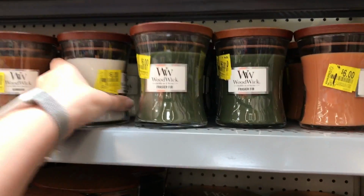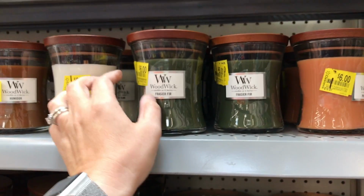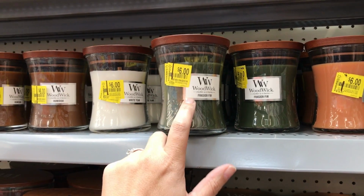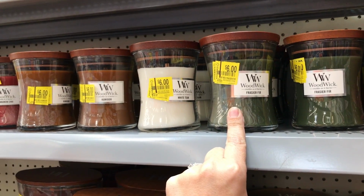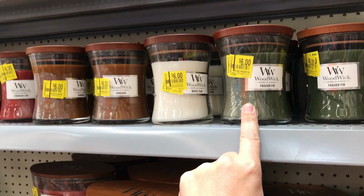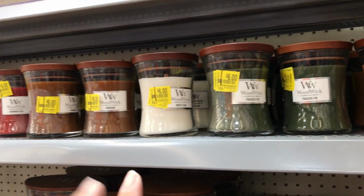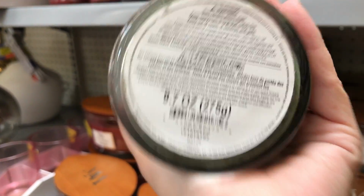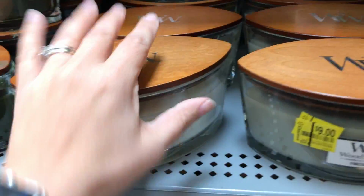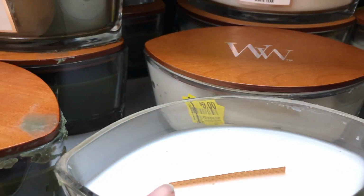Okay, so they have these Woodwick candles on clearance, $6 from $17. Have you used these? I bought one once for a Secret Santa-y kind of gift that we did as a family, a white elephant or something like that. And then my husband ended up buying me one the next year for Christmas. I love it. The noise that it makes, it flickers like it's fire. It's really cool. I like them a lot. And then these down here are $9 from $25. It's got like a big wick too.